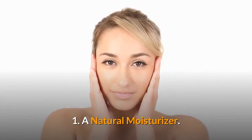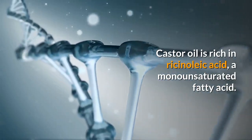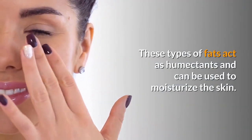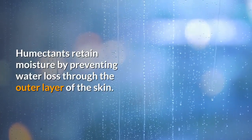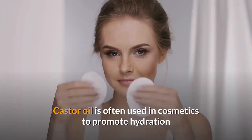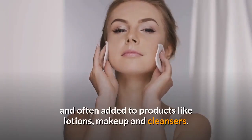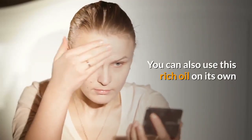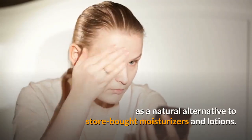1. A natural moisturizer. Castor oil is rich in ricinoleic acid, a monounsaturated fatty acid. These types of fats act as humectants and can be used to moisturize the skin. Humectants retain moisture by preventing water loss through the outer layer of the skin. Castor oil is often used in cosmetics to promote hydration and often added to products like lotions, makeup and cleansers. You can also use this rich oil on its own as a natural alternative to store-bought moisturizers and lotions.